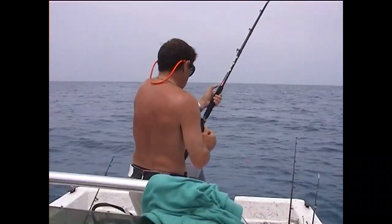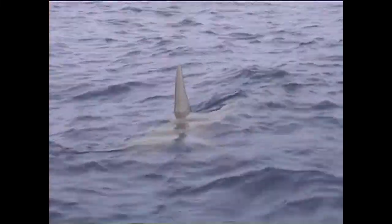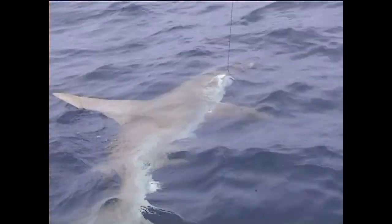Fish out there. Looks like a 400-pound hammerhead. Look at me, it's right coming up on the top. Look at this. Coming for the boat. God damn it, that's a 500-pound fish. Look at the size of that. And we caught it on a rental boat. Man, what a fish. What a shark.